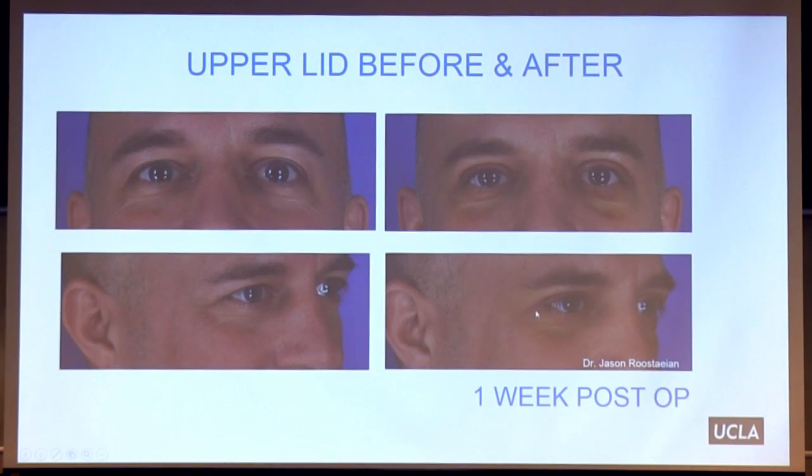And then I think this is a result at one week. So you have some of the bruising, but I thought it was a good picture because this is easily covered with makeup. Even though we operate only on the upper lid, the blood and the bruising actually goes into the lower lid. So I thought it was important to see that. Again, it just opens up the eye a little bit and gets a cleaner line right there.